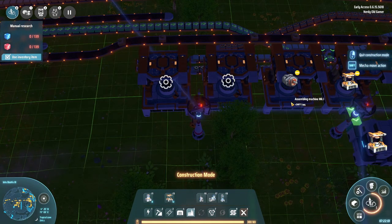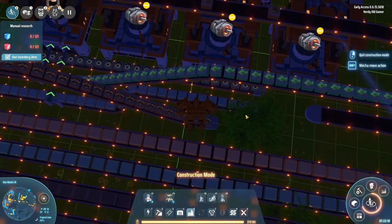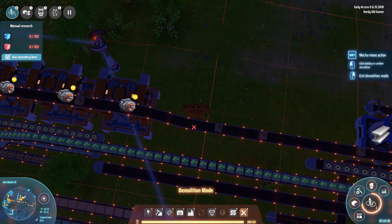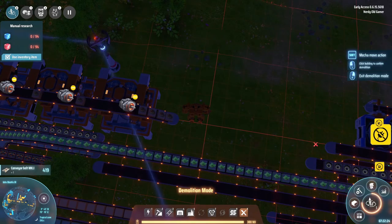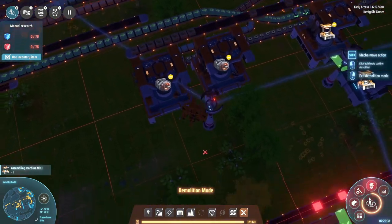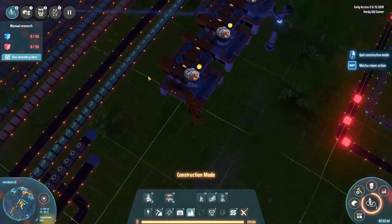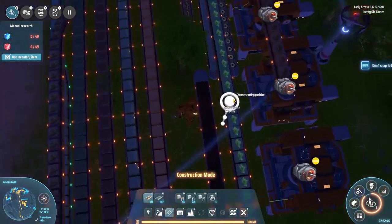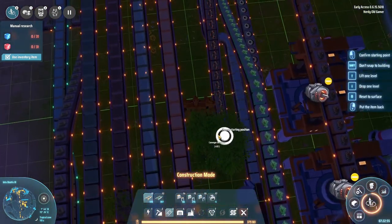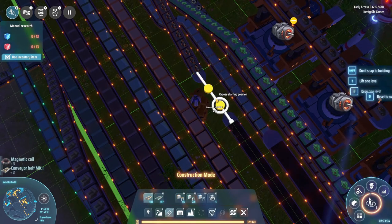All right, electric motors. Okay. Oh, the coils are not down here for this one. All right. All right. Let's dismantle you. And we'll stick you in over here instead. Because now we have everything down. So you. Oh, it is not connected. There we go.